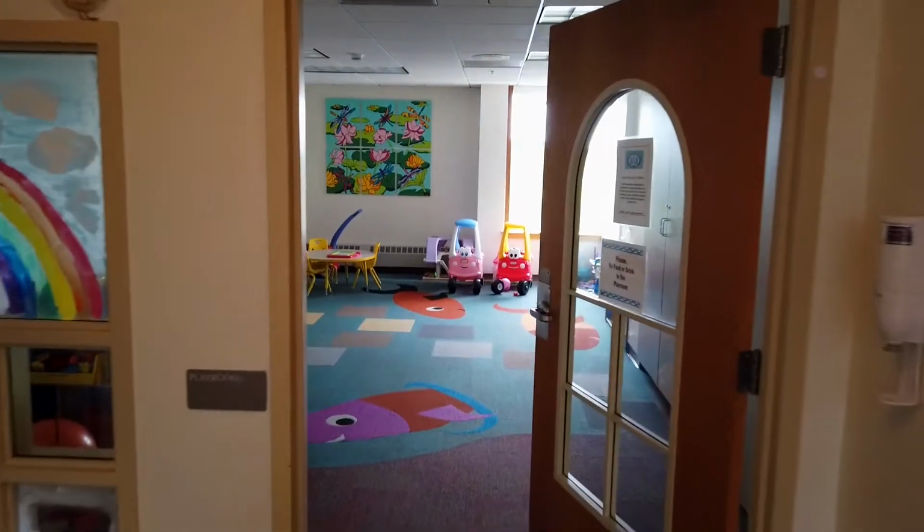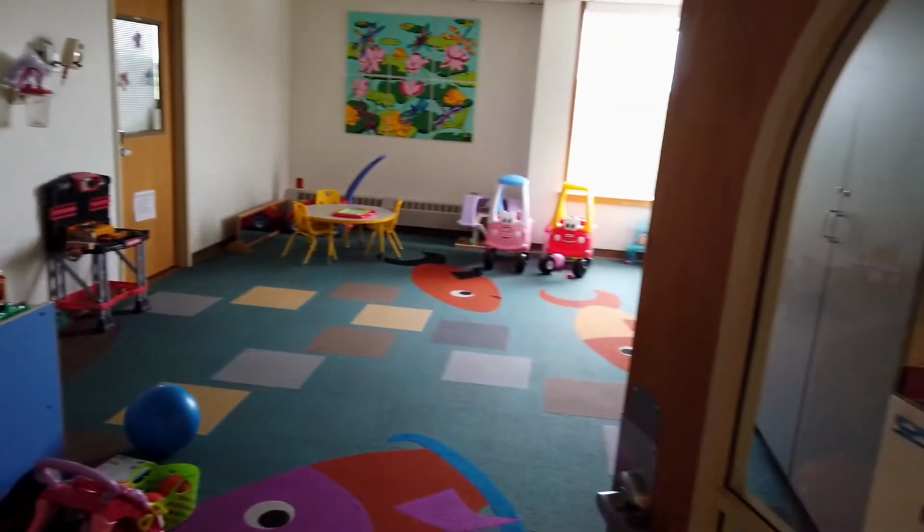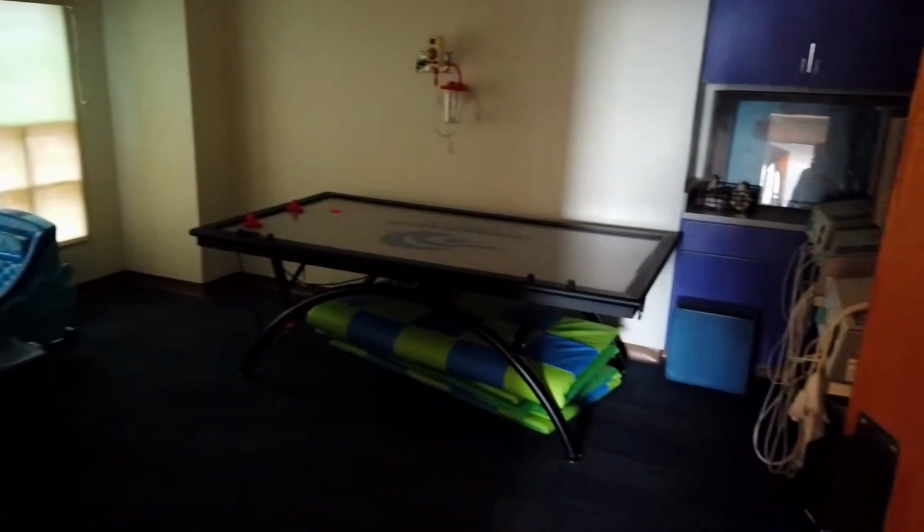And at the end of the hall here, we have a room for little kids to play. You can see lots of toys for them to play with. There's also a teen room here. You can see with lots of games and air hockey and video games to help distract them.